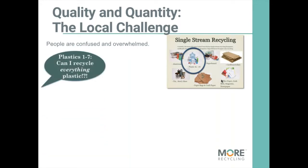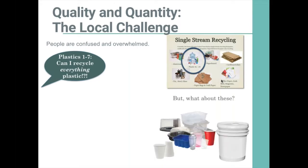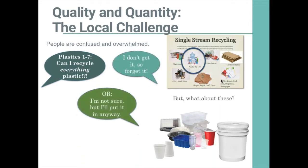But then someone may say plastics 1 through 7, can I recycle everything plastic? Does that really mean an egg carton or a bag that might have a number on it? And so, these are some examples of materials that may have numbers on them, but they're not really bottles, but they are plastics. And so, maybe they then say, I don't get it, so forget it, or I'm not sure, but I'll put it in anyway because it has a number on it. So using meaningful terms that effectively communicate can really help clear up some of that confusion.